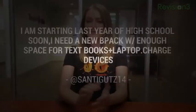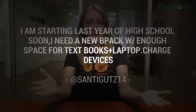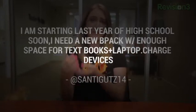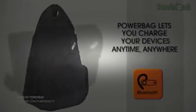Twitter user SantiGuts14 asks, I'm starting last year of high school soon. I need a new backpack with enough space for textbooks and laptop and charge devices. Well, my suggestion is obviously the Power Bag. I'm a huge fan of the Power Bag. They have backpacks that have 3,000 and 6,000 milliamp batteries, so you can charge all of your stuff. You can charge your laptop, your tablets, your phones, and you can take it with you to college because they're really super durable. I have had one for trade shows, and that is honestly one of my absolute favorite things to have with me while I'm on a show floor.